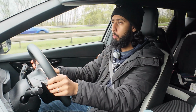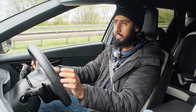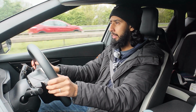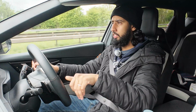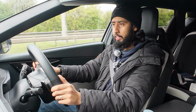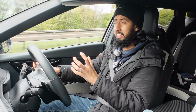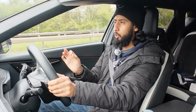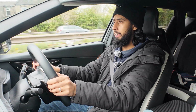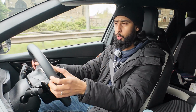Now, I will talk about the exterior features of this car when I do a bit of a walk around of the car later in this video, so stay tuned for that. But I do want to mention how this car feels when you're driving it. The steering wheel feels nice and progressive. The brake is linear. It's a little bit hard to judge because of that regenerative braking, but otherwise it's totally fine.